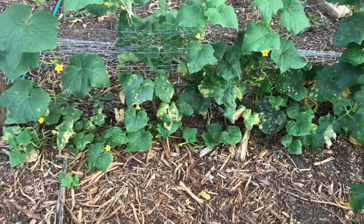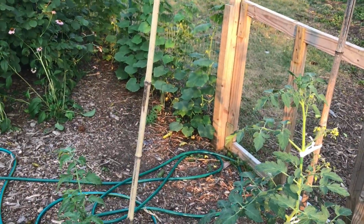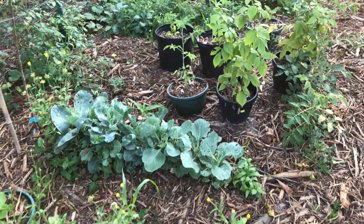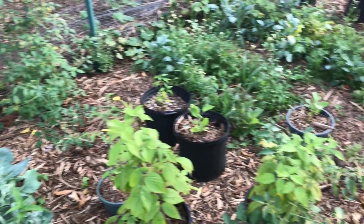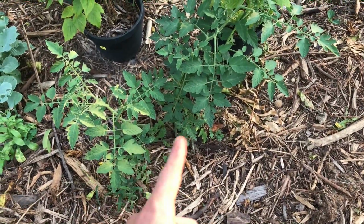And more cucumbers over here, doing well, as well as on the other side of the hazelnut. More cucumbers, going for high production this year. We already harvested a bunch of cucumbers and a lot of self-seeded tomatoes. The tomatoes that aren't up stakes are basically all self-seeded, like these two right here. Those came up on their own.